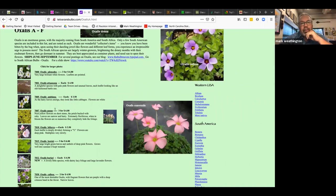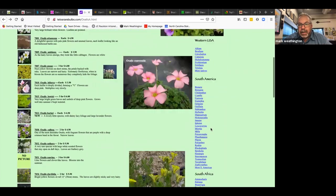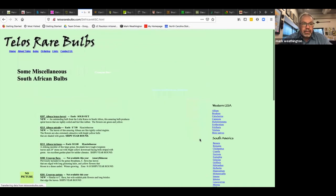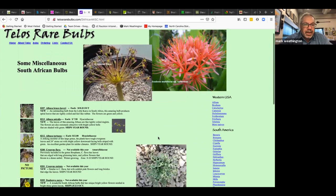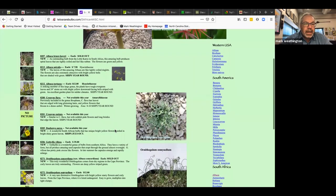Often for the really small bulbs, they don't even offer individuals. You can only get them three for $6. So that's pretty inexpensive. But they do have one of the only places you can get some things. It's hard to get albucas.